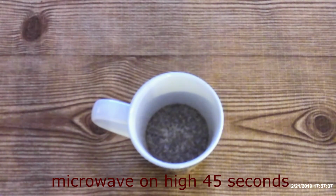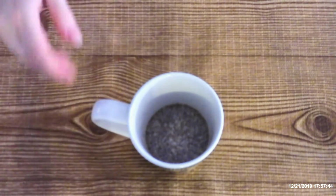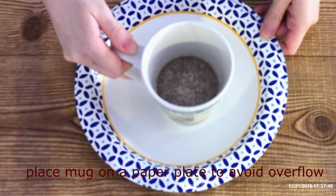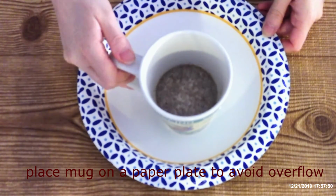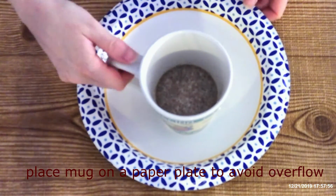Microwave on high 45 seconds to 1 minute or until the mixture is thick. Now this does rise a bit while it's heating, so again, until you're used to the timing of your microwave, place the mug on a paper plate when you put it in the microwave. That way, if it does overflow, it just overflows on the paper plate.